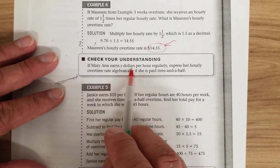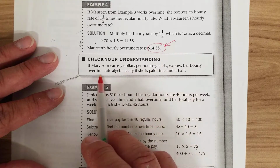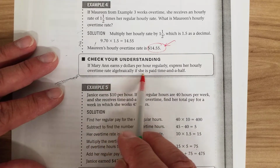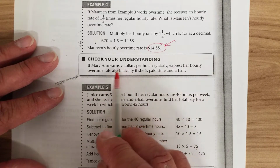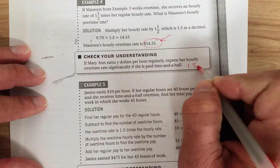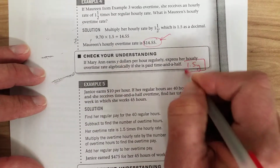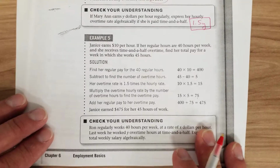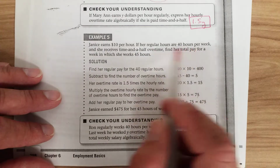If Marianne earns Y dollars per hour regularly, express her hourly overtime rate algebraically if she is paid time and a half. This is her hourly rate. Her hourly overtime would be 1.5 times that. And that's the answer.